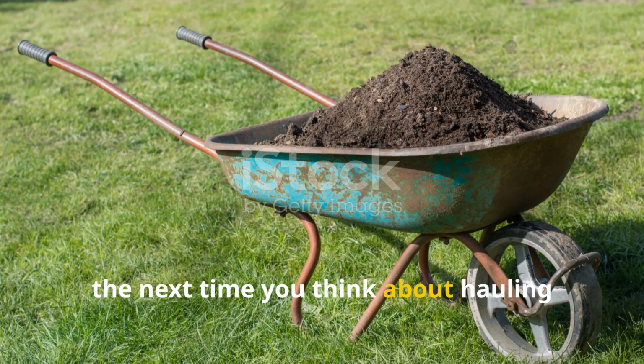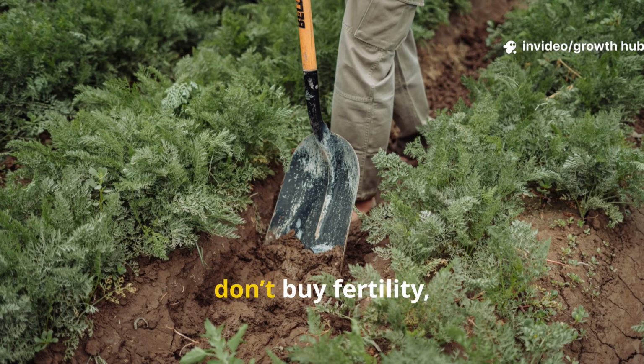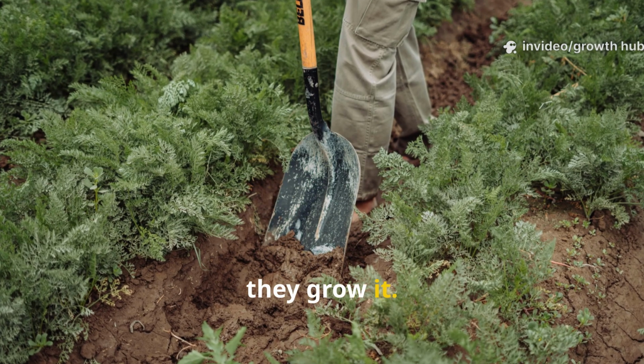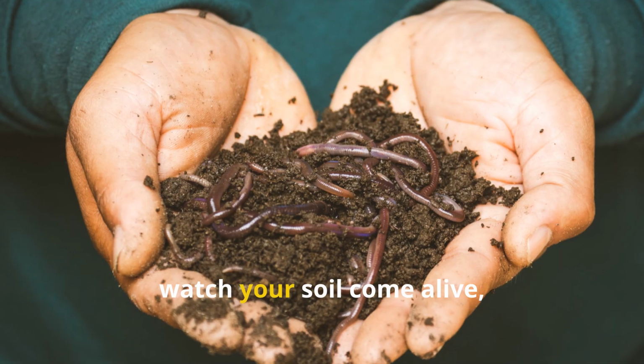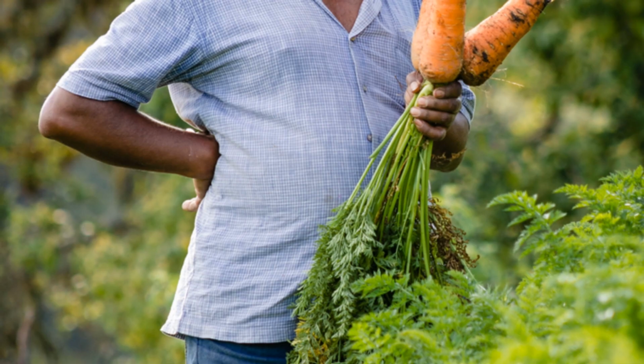So, the next time you think about hauling another load of compost, remember this. The smartest gardeners don't buy fertility, they grow it. Plant these perennials, watch your soil come alive, and never waste money on compost again.